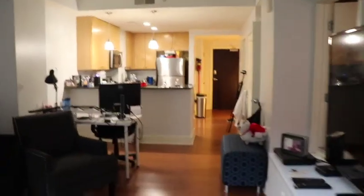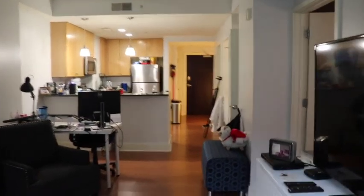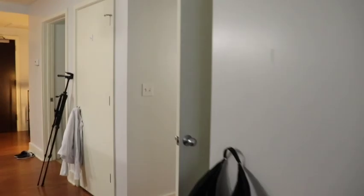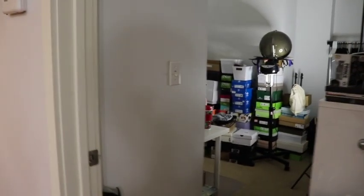And I'm gonna give you guys the view of my home from this way so you guys can see the living room, kitchen, and the entryway. And here's all the rooms here. And like I said, I'm not gonna show closets because closets are a mess right now. But other than that, that is my house.